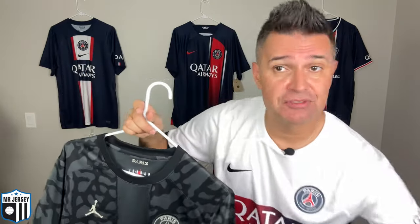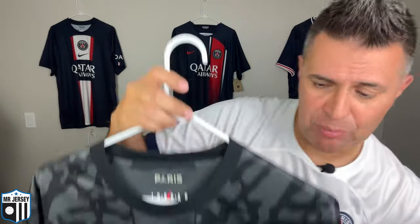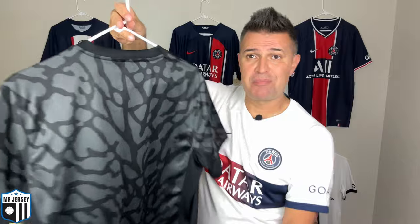I have a Jordan shoe over here, which had its better life already, but I really love this shoe. You can see the elephant print on the heel over here. Can you see this pattern over here? I don't know if you guys can see this really well, but I feel like they translated really well on this pattern, which is on the front, on the back.